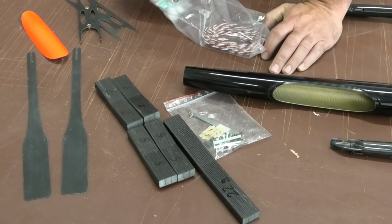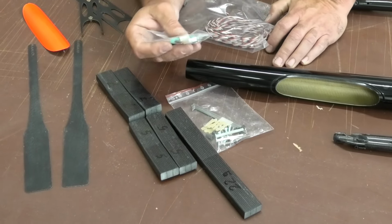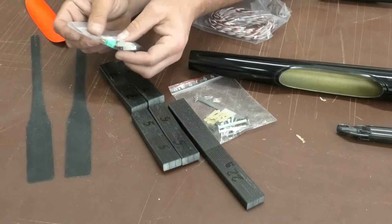And I heard a rumor about even higher angle joiners. And got some connectors here. Those are specialty. What are those? I don't know. It's like a giant micro Deans. I think these are for the fuse connection in here. That's definitely what that is.